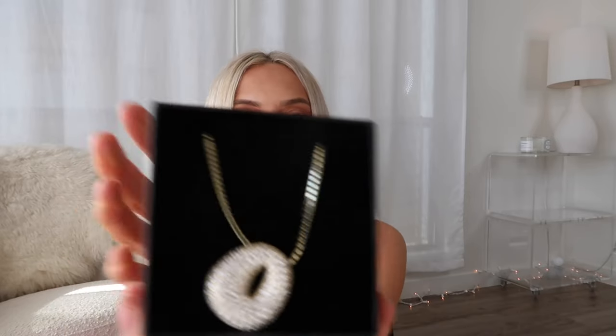Oh my gosh, it's so sparkly. This is gorgeous. Thank goodness. Oh, I'm gonna put this on right now. How beautiful. I love it, it's so pretty.